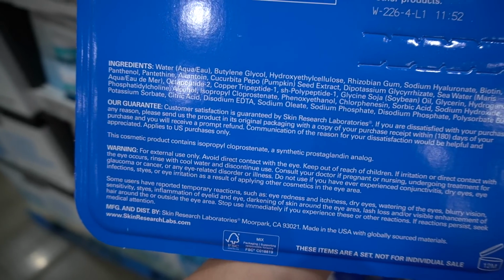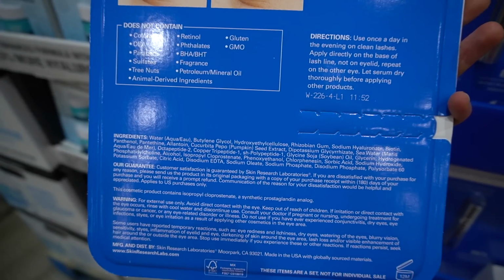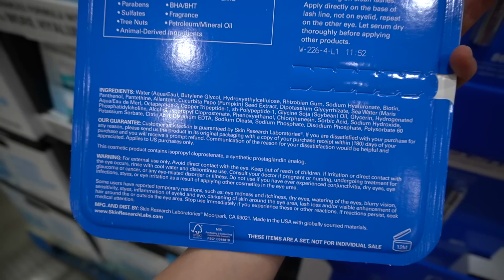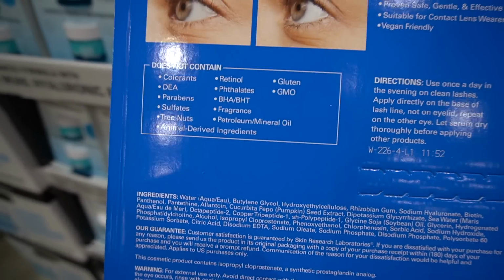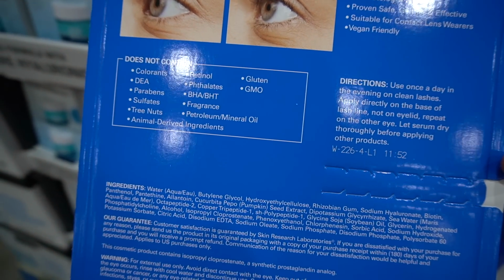Isopropyl cloprostenate is the prostaglandin analog. Latisse is bimatoprost. That's the prostaglandin analog in Latisse, but Latisse is prescription only. This also has some peptides which may help condition the lashes, cut down on breakage. This is all of these things it doesn't contain, but it fails to caution you about periorbital fat loss.